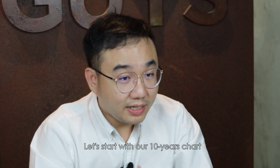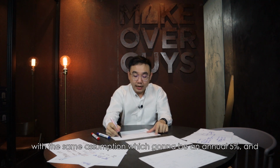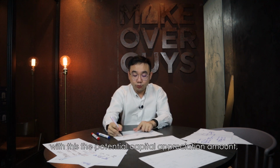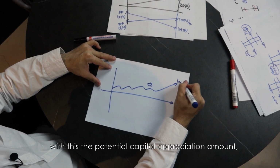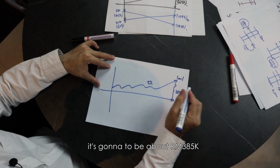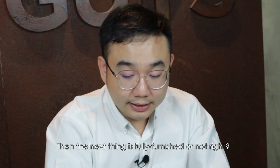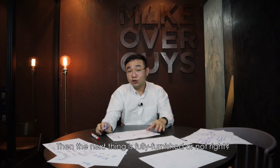Let's start with our 10 years chart. Now, capital appreciation, we are going to remain the same assumption. It's going to be annual 5%. And with this, the potential capital appreciation amount is going to be about 385,000. So the property value after 10 years is going to be about $1 million. And then next thing is fully furnished or not, right?